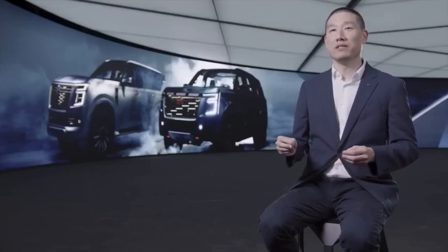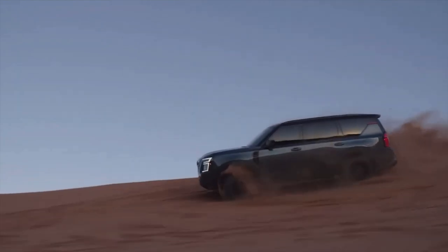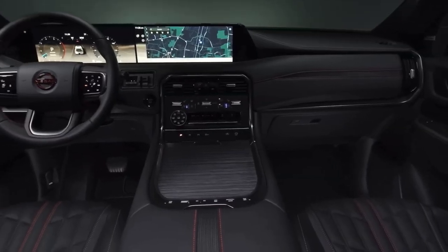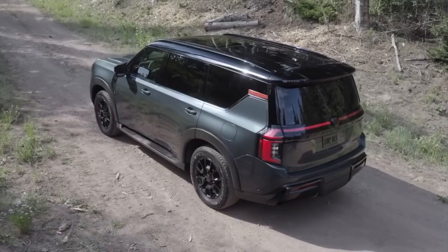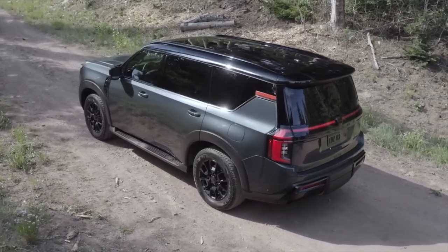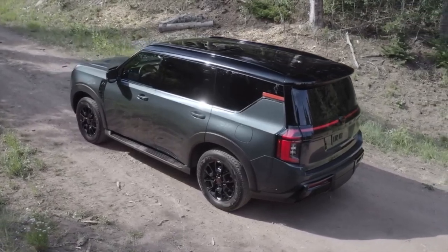Design theme, we wanted to make the vehicle tougher and bolder. At the same time, we want to create an interior that's high-tech and premium. The all-new 2025 Armada has 5 well-appointed grades, and this is the all-new PRO-4X, the first PRO-4X in Armada history.